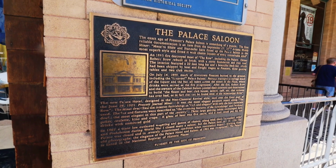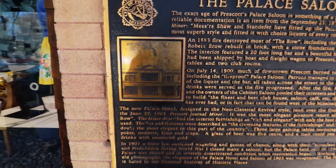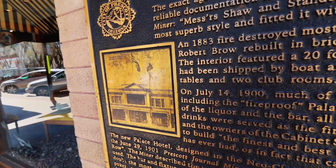It's pretty interesting to see this structure now because it looks as it did in this historic photo right here. Why is that interesting though? Well, because they had another fire in 1900 and a lot of Prescott burned down, but the palace remained because they used different construction materials, and it set a trend going forward for many of the other businesses in the area to also do so.